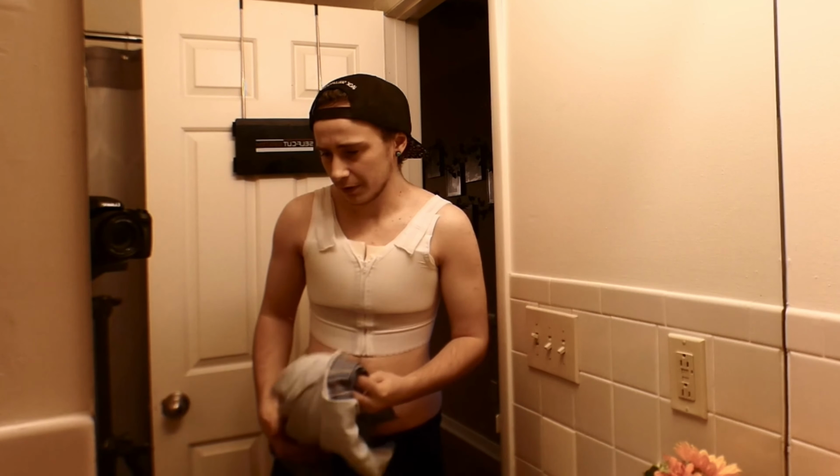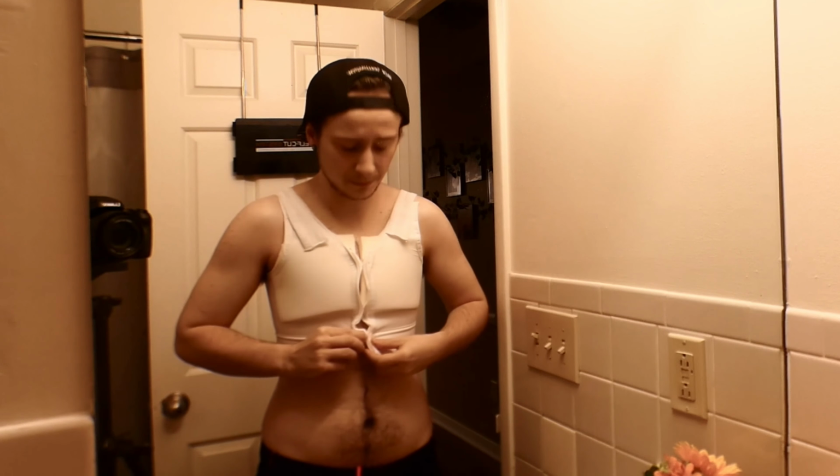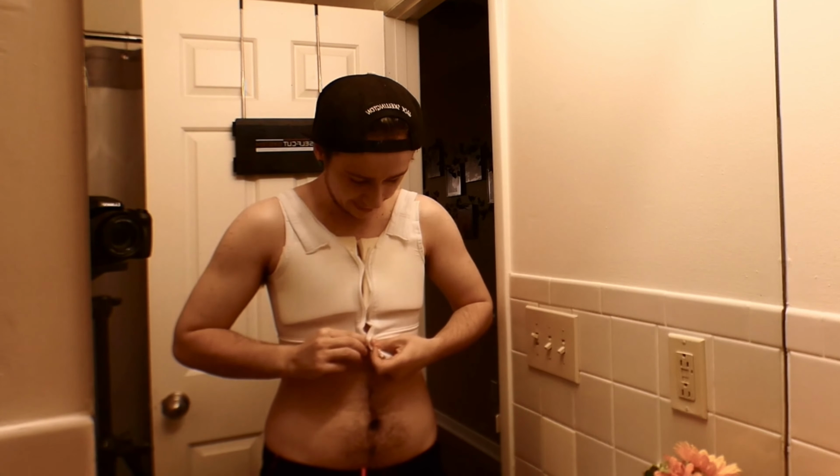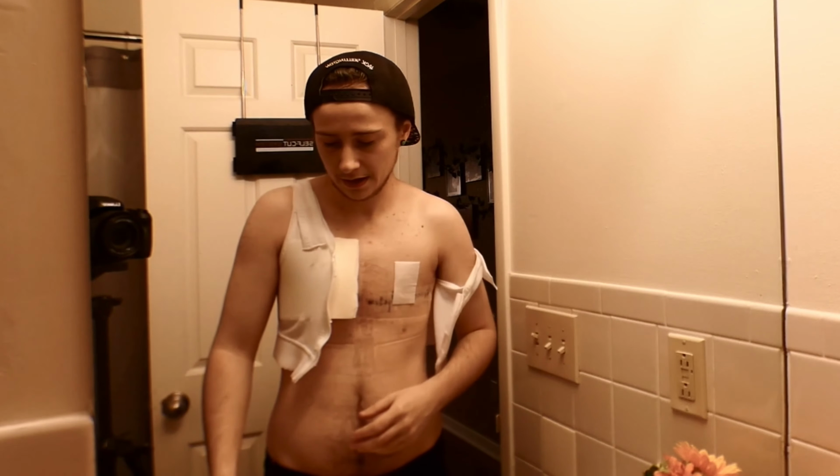But yeah, 2 weeks post-op, I'm actually doing really great. I haven't taken any pain meds in the last 5 days now. I've only taken Tylenol. Your surgeon will give you actual pain meds if needed, but I honestly only needed to take one of those. So it's great. Everything's healing great so far from surgery.